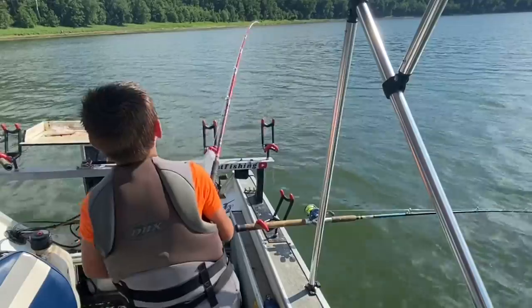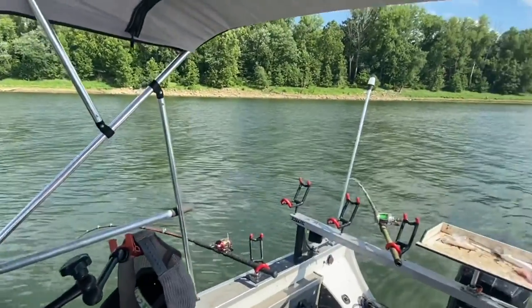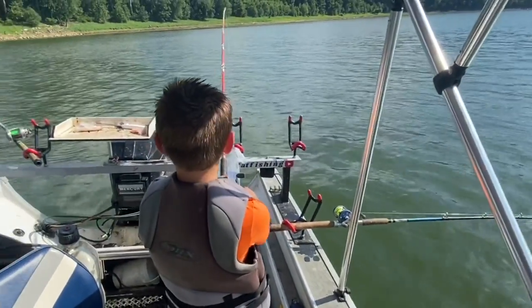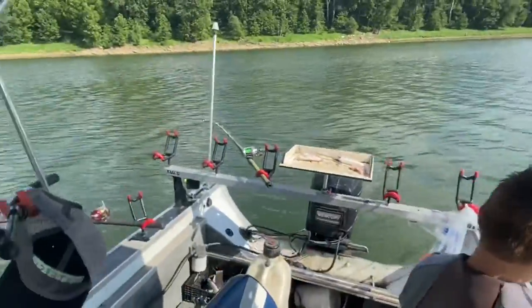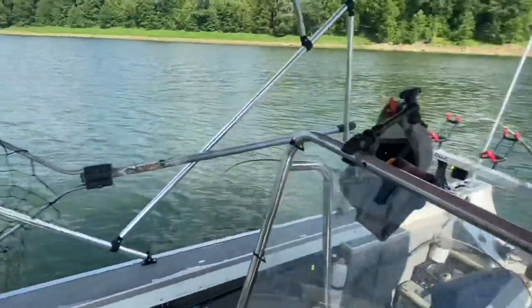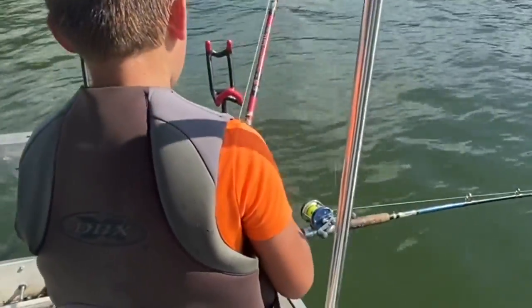We just went over top of a tree. These two rods over here is hung in that tree. And then this fish here was also in that tree and he nailed it. Yeah, we got a mess over here. We got three rods hung up in this brush pile, but we got a fish out of it, so it's worth it. Really? That's a blue.